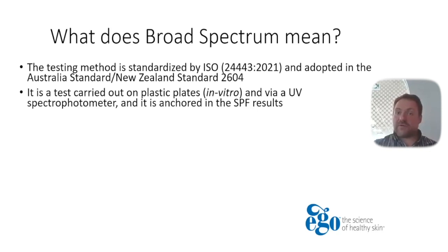Because if you remember the diagram on UV radiation, UVA penetrates deeper and makes more damage, makes more harm. So ethically, we wouldn't test for UVA protection on people because we do know that some of that radiation will pass, especially the control where there's no sunscreen. And knowingly, we cannot ethically put people at risk of deep skin damage. So it's made in vitro using a UV spectrophotometer to measure the amount of radiation that actually makes it through.